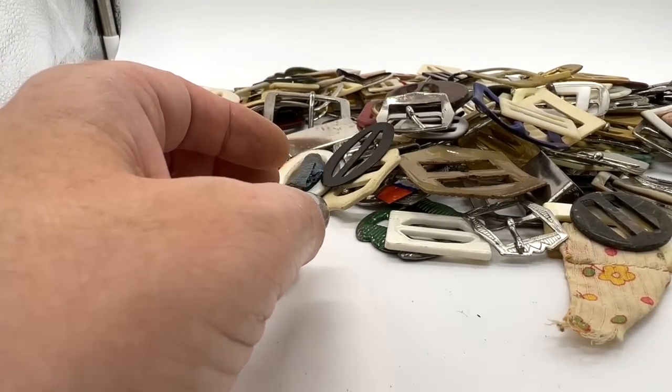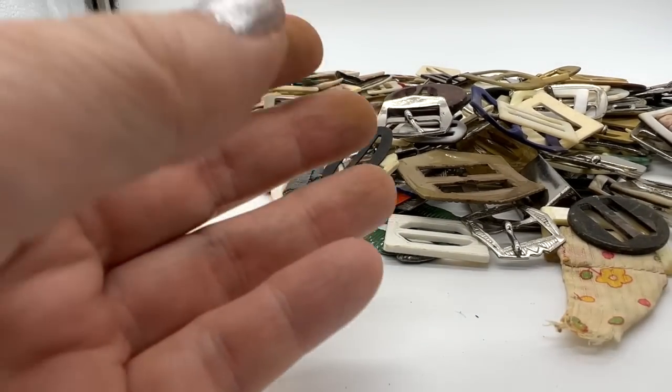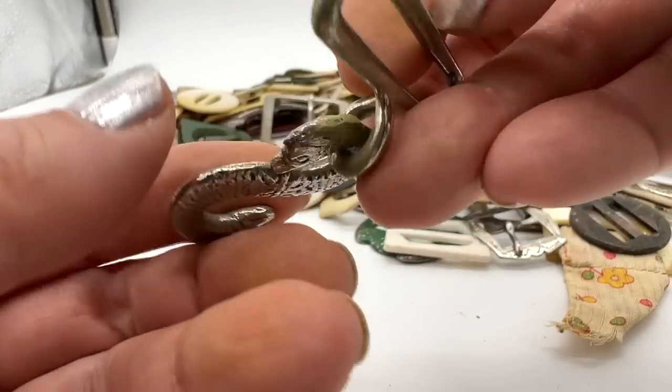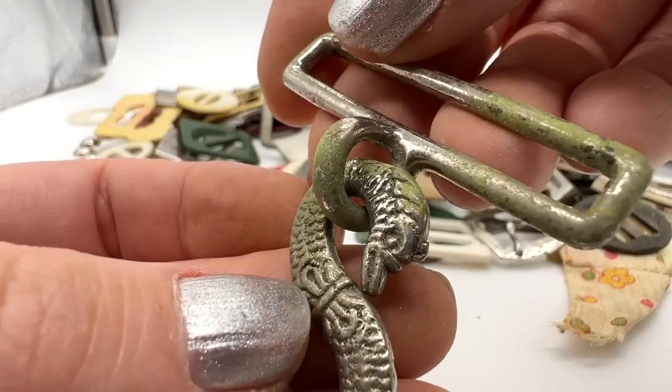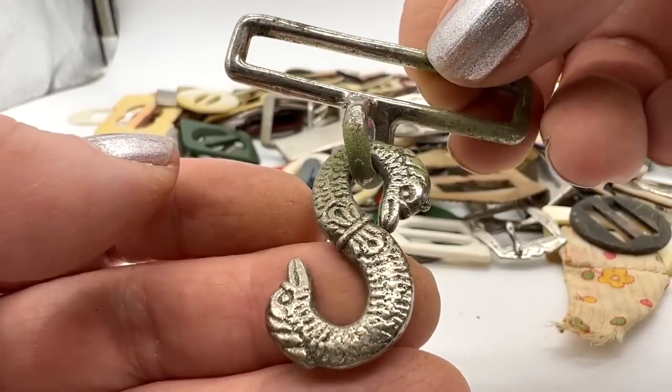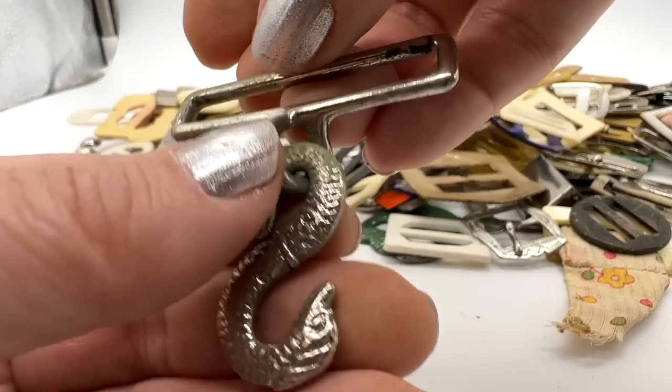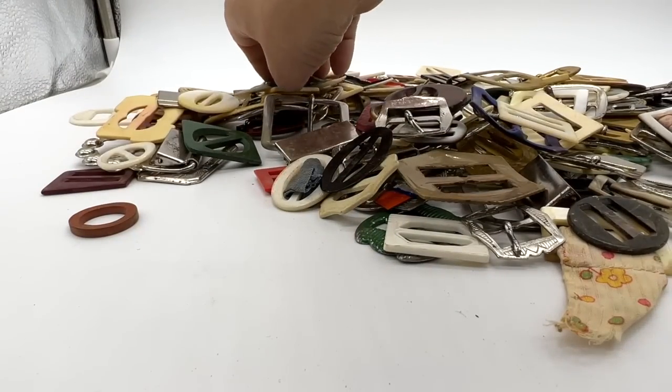I hope this isn't boring. I don't know. It's kind of interesting to me. I like them. That's way cool. Look at the serpent. Damage city here. I might be able to get that off with some vinegar. Let's see.